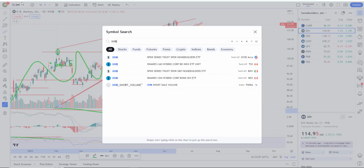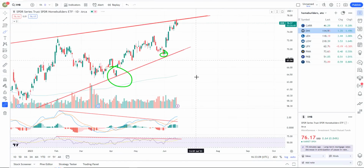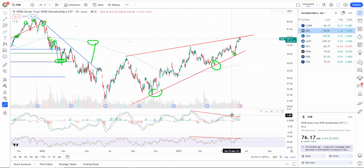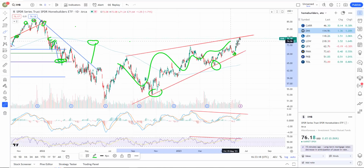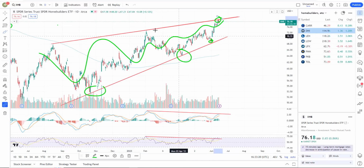And then if I look at XHB, here's the home builder ETF. Same kind of look. Negative divergence, just kind of extending that divergence. Bearish rising wedge, at the top of the wedge now. Okay, so that's an objective area to short.